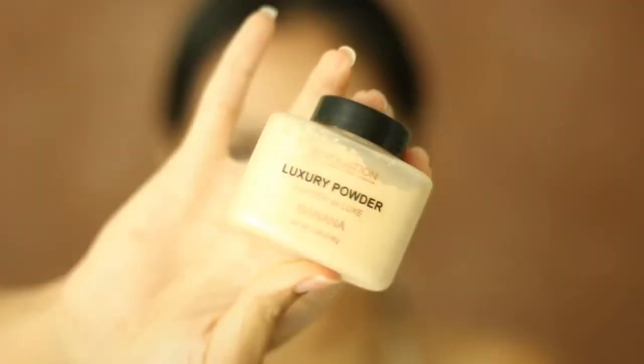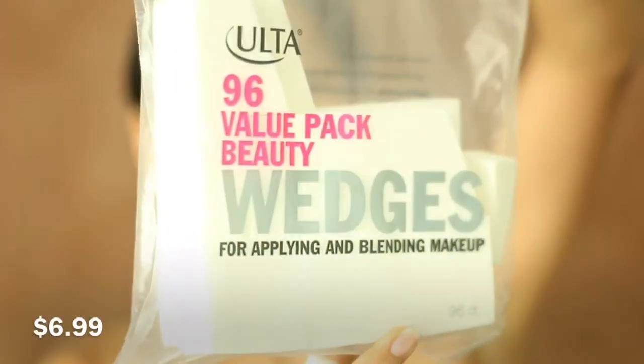So I just want to let everyone know that my face is already prepped. I have all my makeup except for concealer, and I do need to set the concealer with a setting powder. So I am going to be using the Makeup Revolution Luxury Banana Powder, my Ulta Beauty sponges. Let's go ahead and apply the Wet n Wild concealer in the shade Medium Peach.